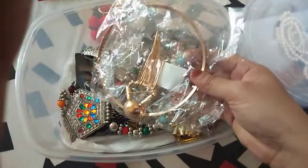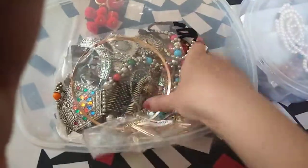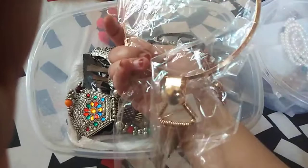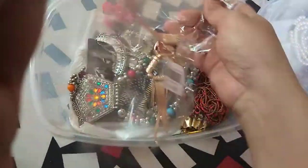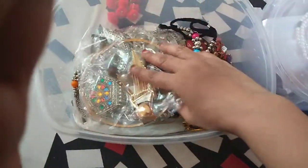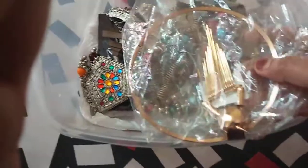So this is the first necklace, which you can see. I got it from Club Factory. This was one of the beautiful pieces. I got it from Club Factory, and I had stored it in the same cover so that it just retains its shine.